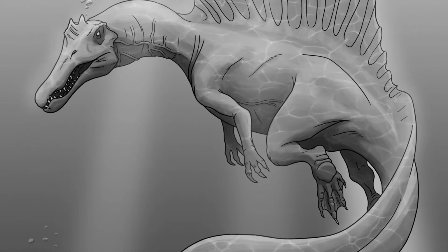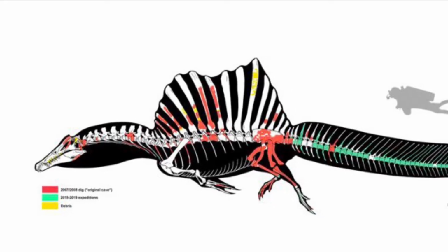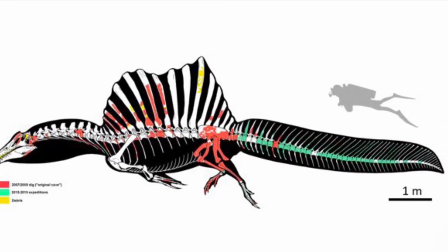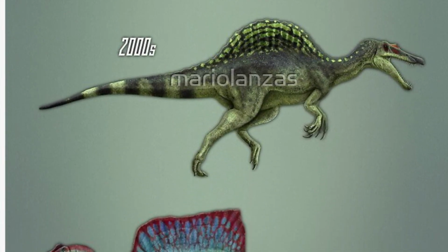Then, in the 2020s, another skeleton was found. This time, the Spinosaurus also had elongated tail vertebrae. This means that Spinosaurus had a paddle tail. We now also know Spinosaurus was still bipedal.